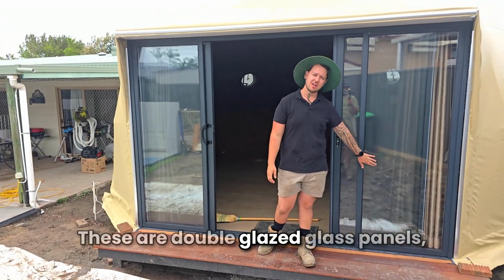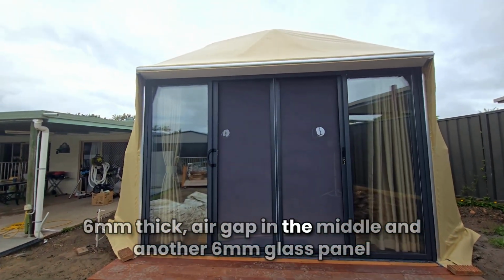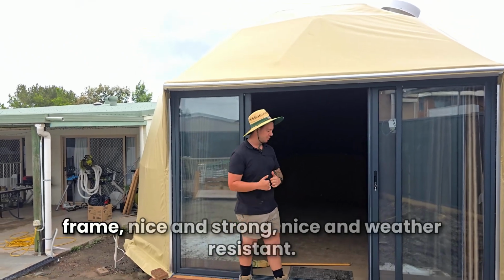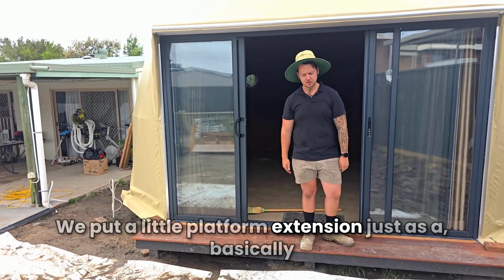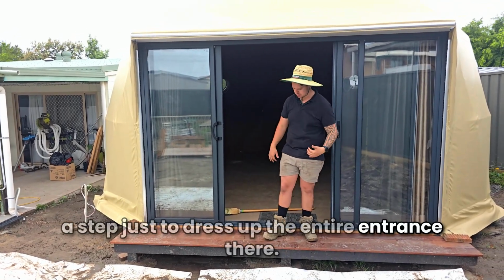These are double glazed glass panels, 6 mil thick, air gap in the middle, and another 6 mil glass panel there to finish it off, with a nice aluminium frame, nice and strong, nice and weather resistant, well, weatherproof in essence. We put a little platform extension, basically a step, just to dress up the entire entrance there.